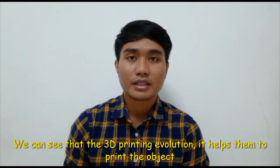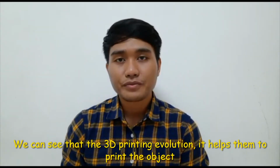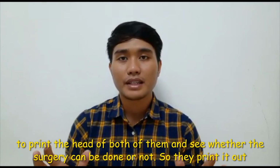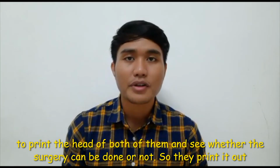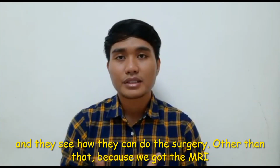We can see that the evolution of 3D printing helped them to print the head of both of them and see whether they can do the surgery or not. So they print it out and they see how they're going to do the surgery.